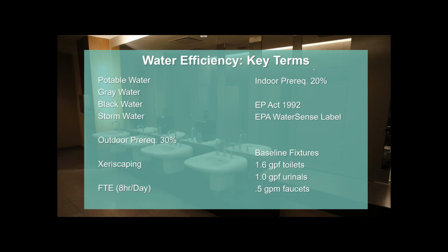All right, water efficiency. You're going to need to know for the Green Associate exam that gray water comes from tubs, showers, restroom sinks, and even clothes washing machines. And it's represented with purple pipe on a building. Black water, though, is touched waste, human or food waste. So toilets, urinals, kitchen sinks, and dishwashers.